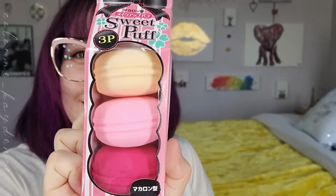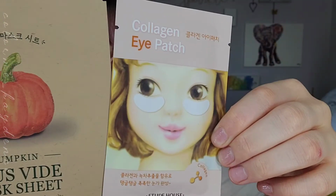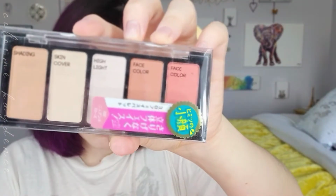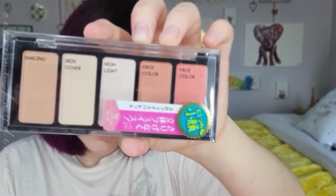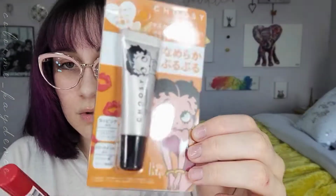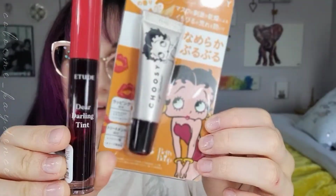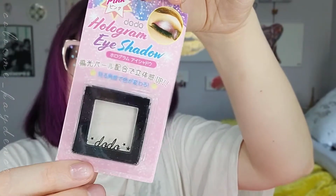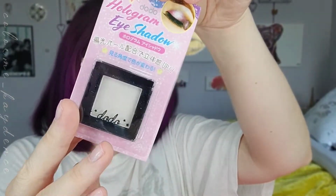This month's product lineup are the Macaron makeup puffs, Etude House under eye mask, and Skinfood pumpkin face mask. 3D face palette, the brand remains to be a mystery. These really cute nail point stickers, Choosy Lip Treatment, the Etude House Dear Darling Water Gel Tint, Dodo Hologram Lip Gloss, lastly the Dodo Hologram Eyeshadow. So that was all from this box.